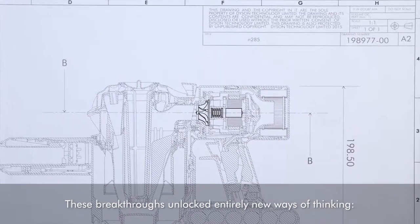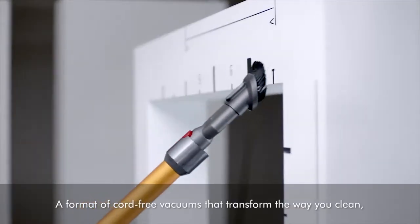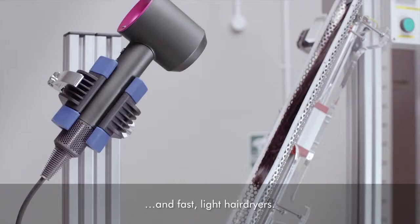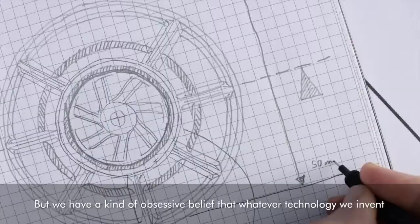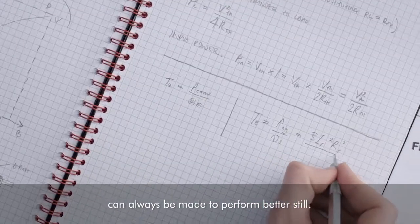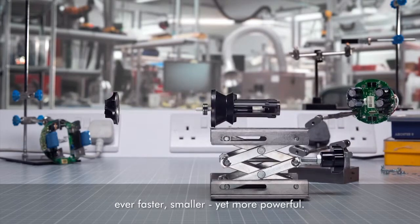These breakthroughs unlocked entirely new ways of thinking. A format of cord-free vacuums that transform the way you clean. Hand dryers that work properly, powerful robots, and fast, light hair dryers. But we have a kind of obsessive belief that whatever technology we invent can always be made to perform better still. So we've relentlessly developed our motors ever faster, smaller, yet more powerful.